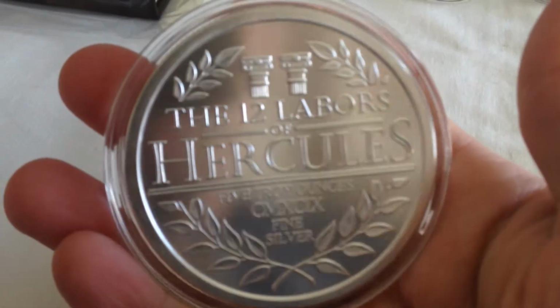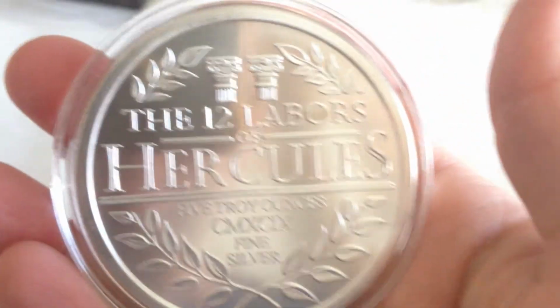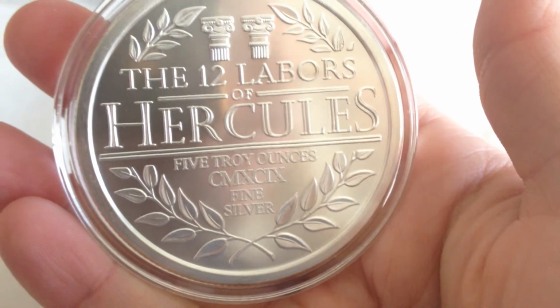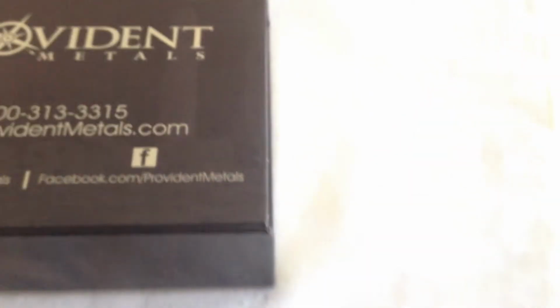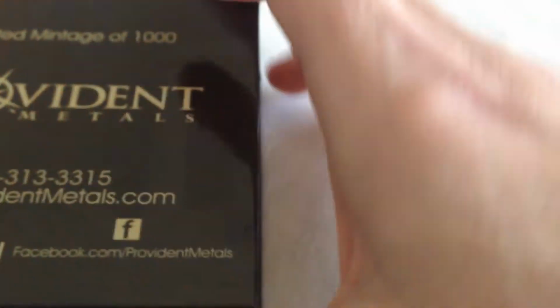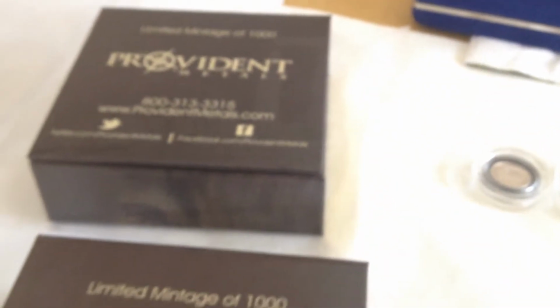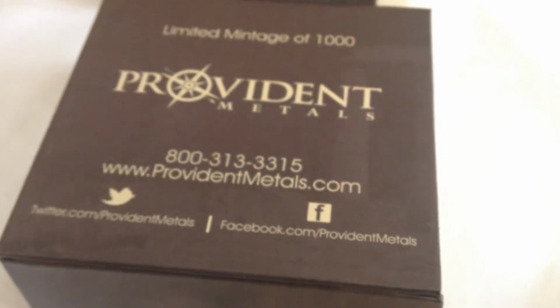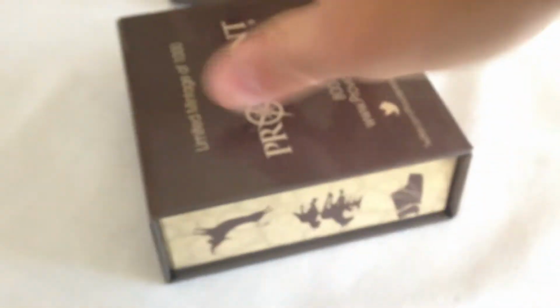You can see this here. It's very nice. 12 labors of Hercules, and it's 5 troy ounces. And he ended up giving me this, which I can't be too upset about. So he ended up giving me this, and it's a really nice thing. Then I ended up getting the Hercules Proofs. Now, I may be regretting this, that I spent $70.92 per proof coin. But anyway, long story short, this is the Hercules Proof.